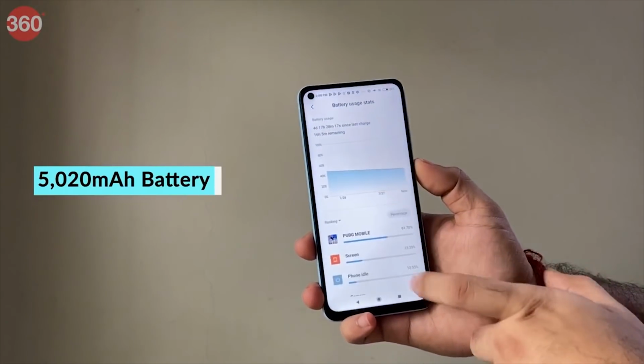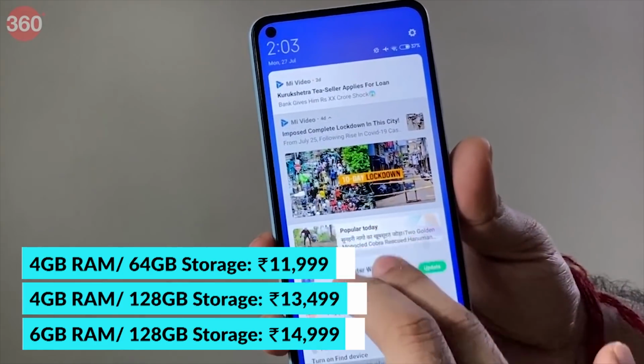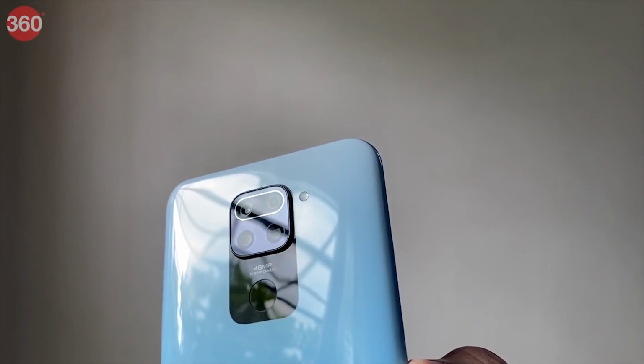This phone also has good battery life, but in our review we have complained about the fact that its UI, which is MIUI, has a lot of spammy notifications and ads, something that you will have to keep in mind, and you also get average low light camera performance on this device.